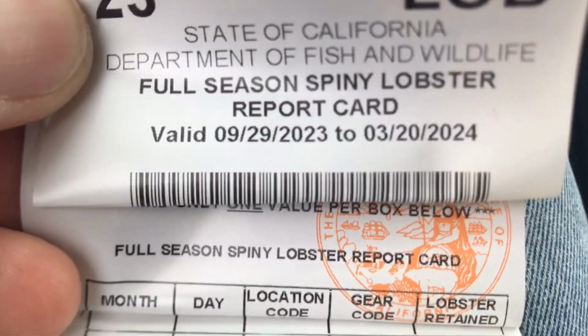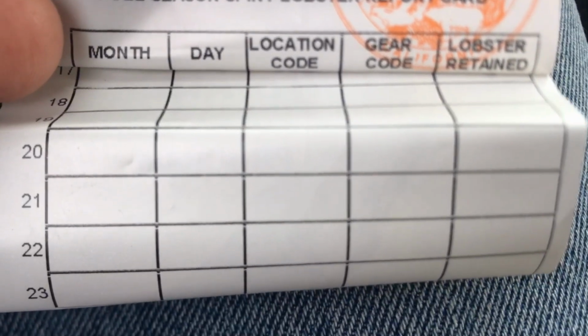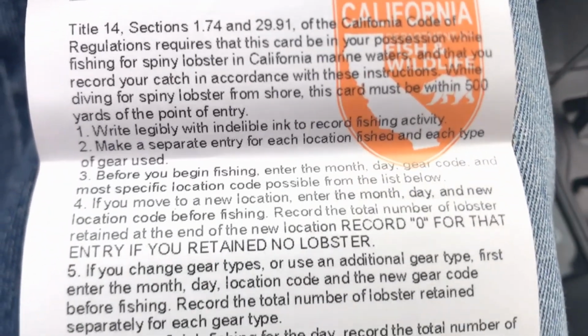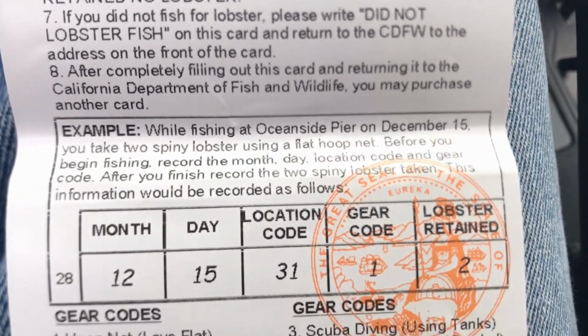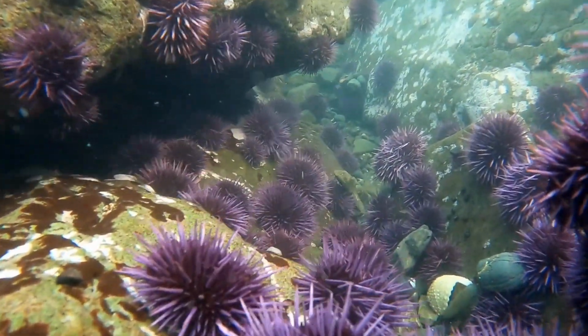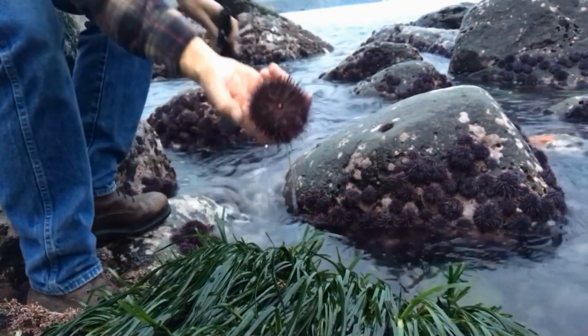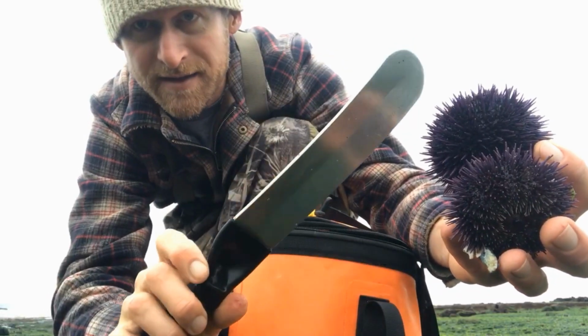The Department of Fish and Wildlife sells fishing license vouchers. Now this one here is a lobster card, but basically it's just a placeholder. You can pick up a fishing license voucher for your loved one at any Dick's Sporting Goods or Big 5. And those fishing licenses are going to be good for any kind of fishing, but also freedive spearfishing or coastal foraging. If you're going for sea urchin, then I definitely recommend a pry bar.